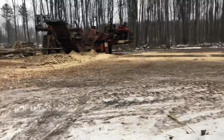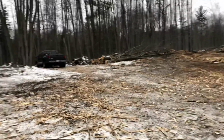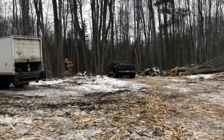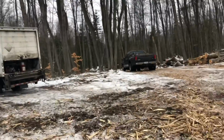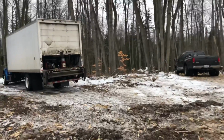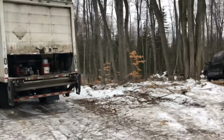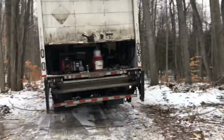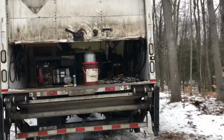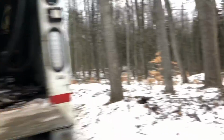That was fun. The thing about working out here in the woods is you're always going to work and coming home when the deer like to move. You know what I mean? So you're right in that sweet spot of when the deer like to move. I almost hit another one, like 2 miles down the road. I almost hit another one. So they were moving last night.